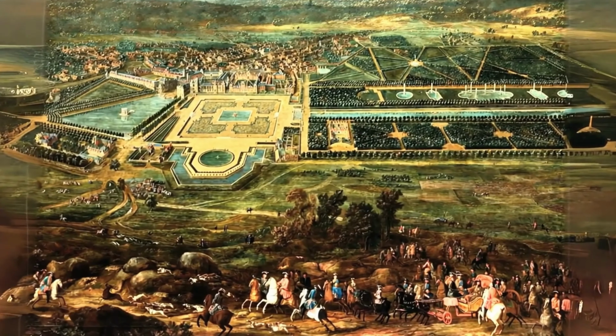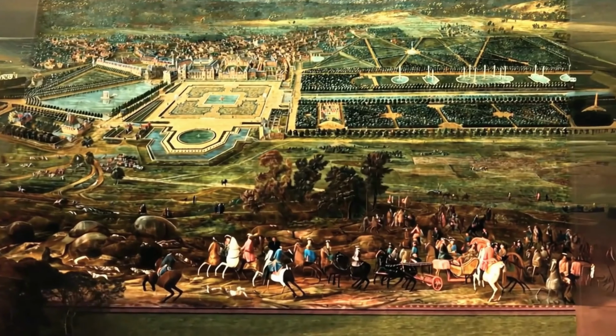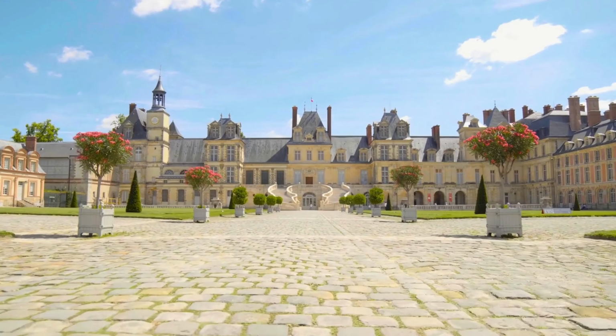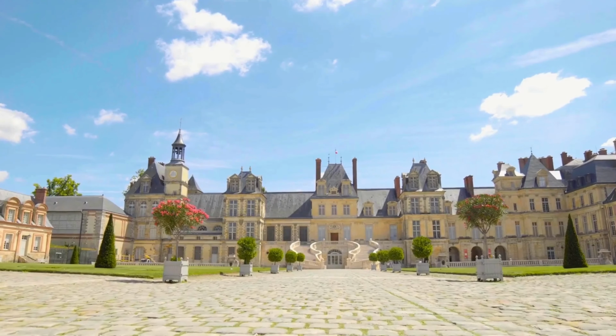The first structure on the site was built in the 12th century and used as a hunting lodge by the kings of France. The original medieval fortress was replaced by a Renaissance palace under the guiding hand of King François I.